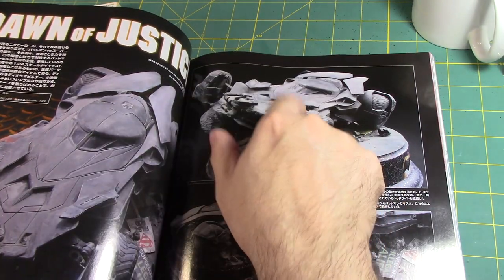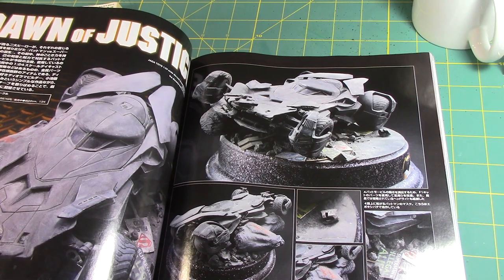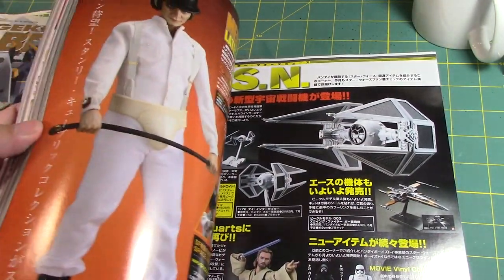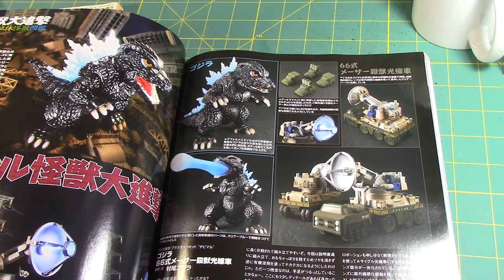I have to admit that I did like the new Batmobile from the Dawn of Justice movie. I think it was pretty cool to see that. That's actually very nice. I like that. It's kind of cute. I like that one.